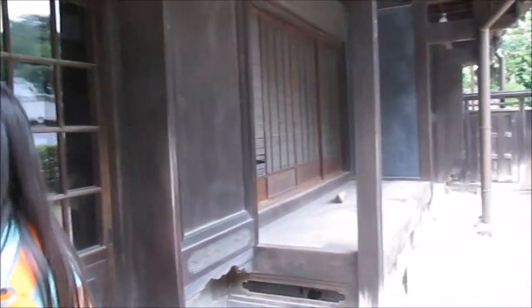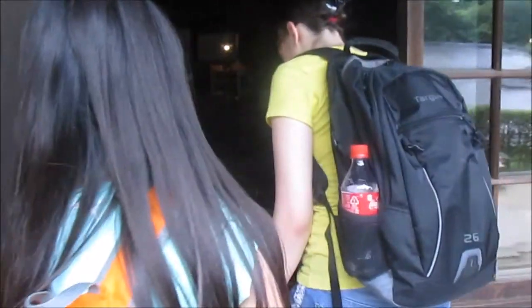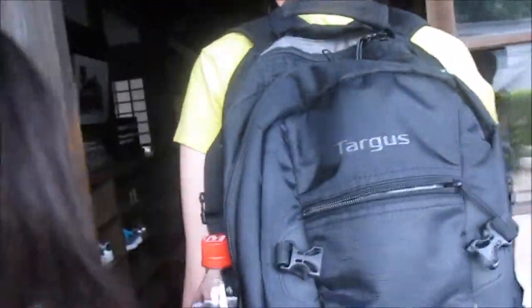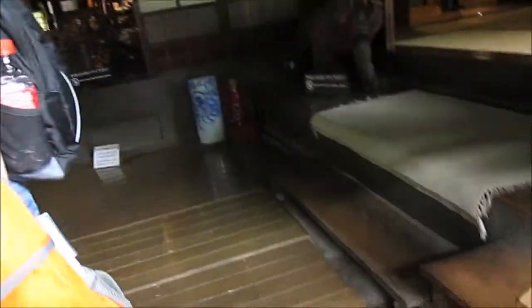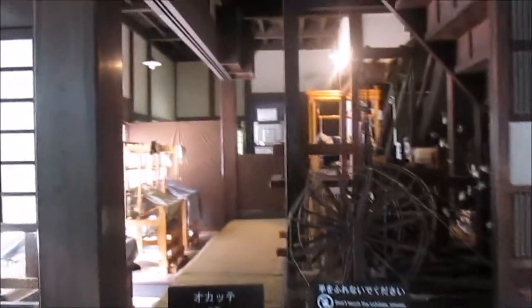We have to take off our shoes. Oh, do we have to? Yeah, we step over. Do not step on it. Taking shoes off is a Buddhist tradition. You step over it. If you step on it, it's bad luck. Oh, really? Step over, do not step on. Bad luck. Okay. Sorry, camera. I had to take off my shoes.